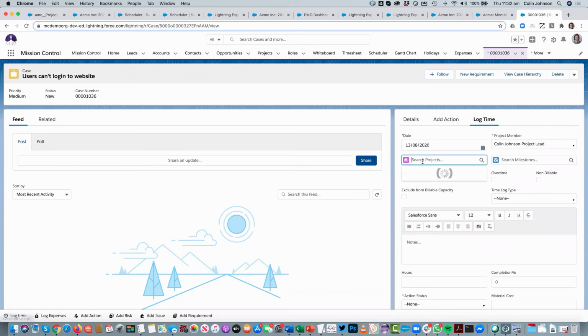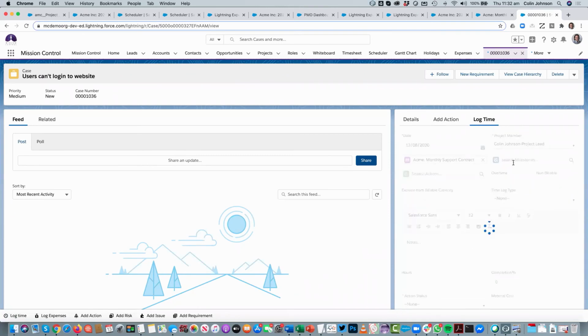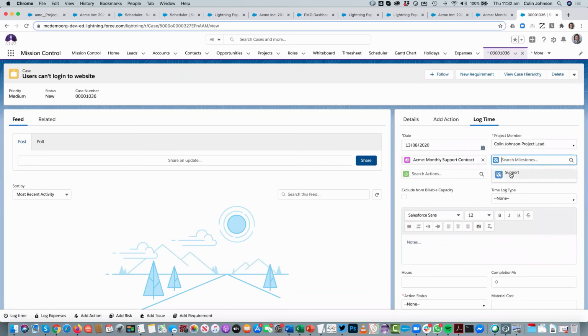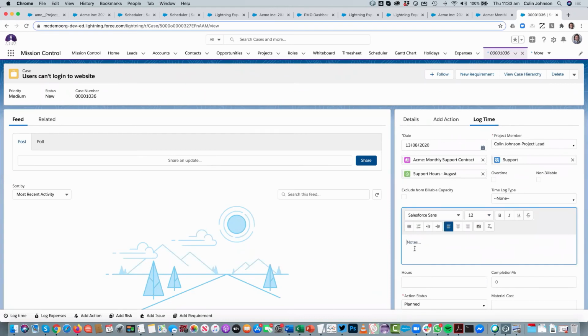And what I can do here is say, okay, I'm working on, I know it's relating to this support contract. I'm going to be looking for the support milestone, and I'm going to be logging time against the August action. So I can put in notes here, resolved login issues, how long that took me, and then scroll down.